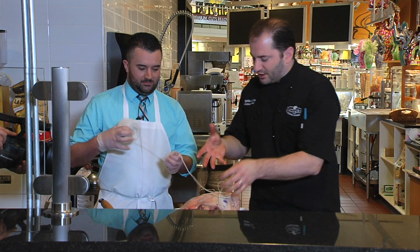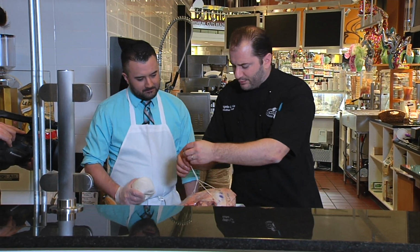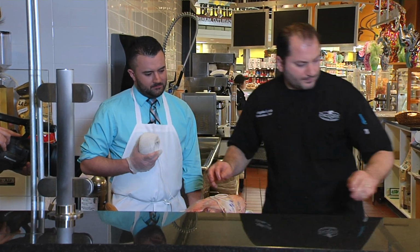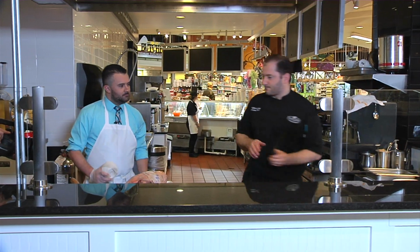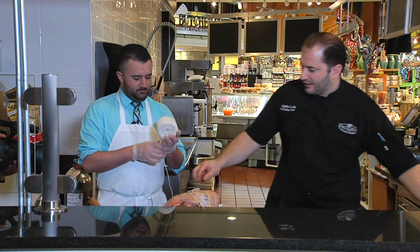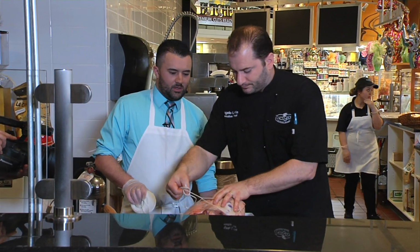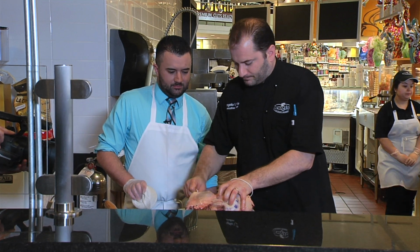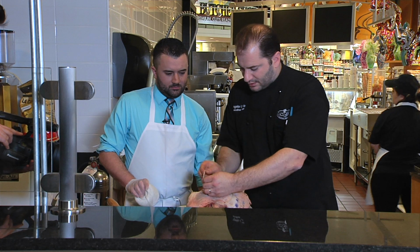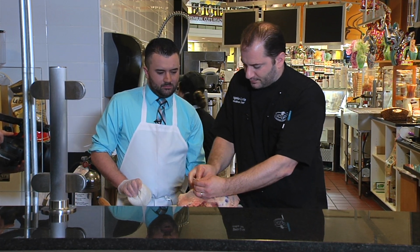And you just want to tie it to get it all one diameter. If there are too many different diameters in there, if it's thick on one side, thin on the other side, it's going to end up not cooking properly. You're going to have raw and overcooked, all in the same piece of meat. Yeah, we don't want any of that. Nope. Simple as that. And tying a little knot.